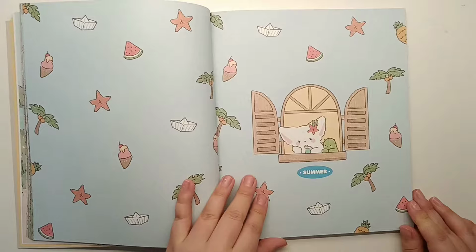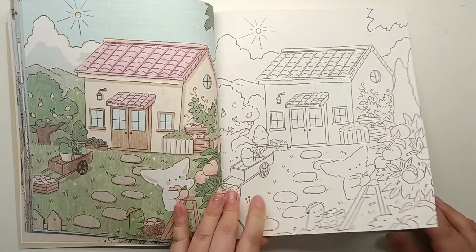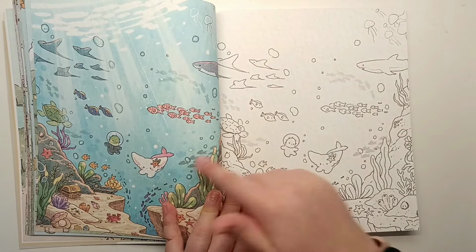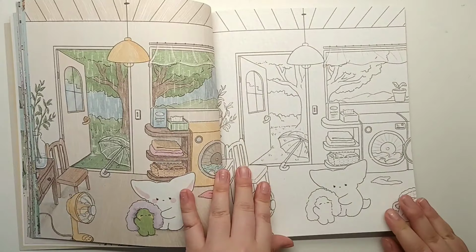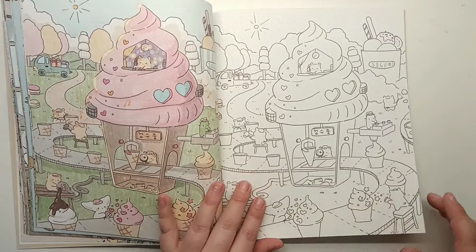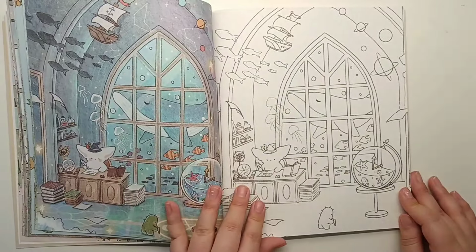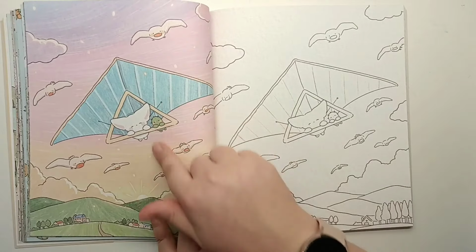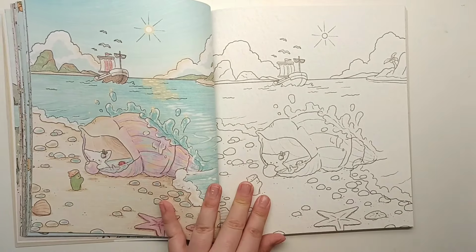Moving into summer. But yeah, I'd want to use watercolour for the back of that one, because the idea of colouring that all blue with a pencil is too time consuming for my liking. I love this one, the sort of ice cream making house. Really cute. Love the background of that one. Look at the colours in that shell, absolutely gorgeous.